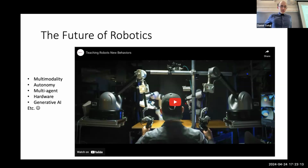Yeah, there's a lot of interest in multi-agent. As we're going to see here, this is Eric from TRI. I met him a couple of times, and he's got a bunch of teleoperation control, and multiple robots that are working together for some bimanual manipulation. Then there's generative AI, which I don't think you need an introduction to. You probably use ChatGPT for homework help or whatever. Not the final exam though.